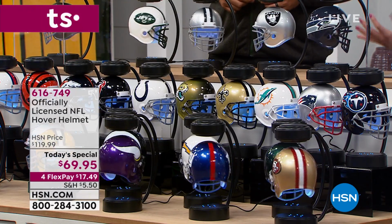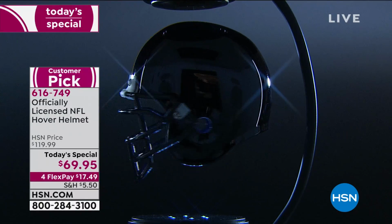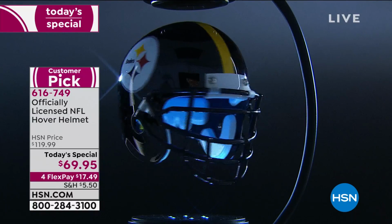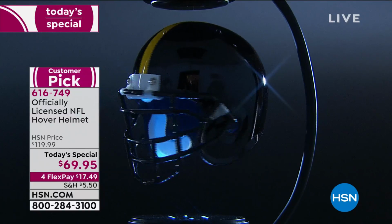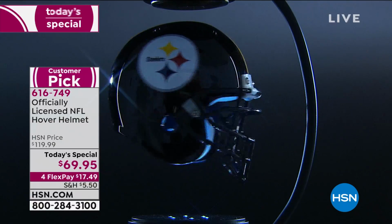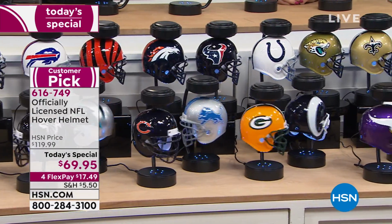And it's like magic. It's just floating in thin air as it continues to hover. And then that under light gives almost a blue light feel to it, doesn't it? When the lights go down, it shines out. Look at the sparkle over the helmet itself. It's completely polished so that it gives you that ultimate shine. When the sun goes down in your house and you have this out there showcasing your favorite team, you can't help but look at it. Whoever comes into your house will want to check this out.